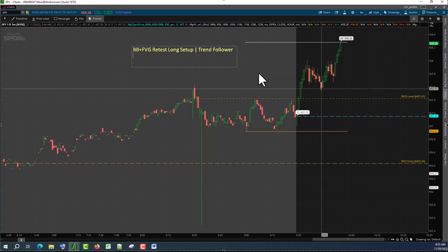Yeah, we have every condition, right? First, we have a strong up move right there. That's the condition we have. Right, in this case is a strong up move. We will quantify it later.